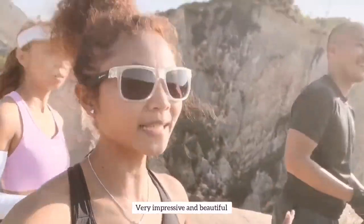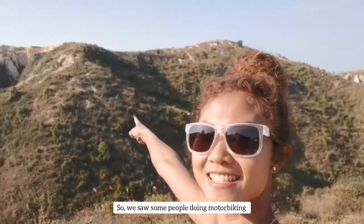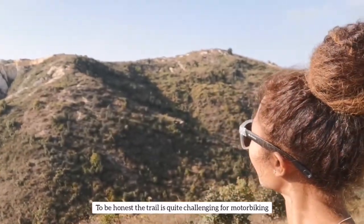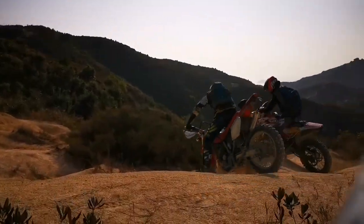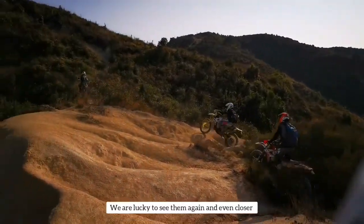Oh my god, would you believe what I see, guys? Those guys are using their motorbikes on those hills. That's insane. You probably couldn't see it, but I'm sure you can hear. One sec. Oh my god. Wow, would you believe they're doing this crazy thing? Go, go, go! Wow, that was amazing.